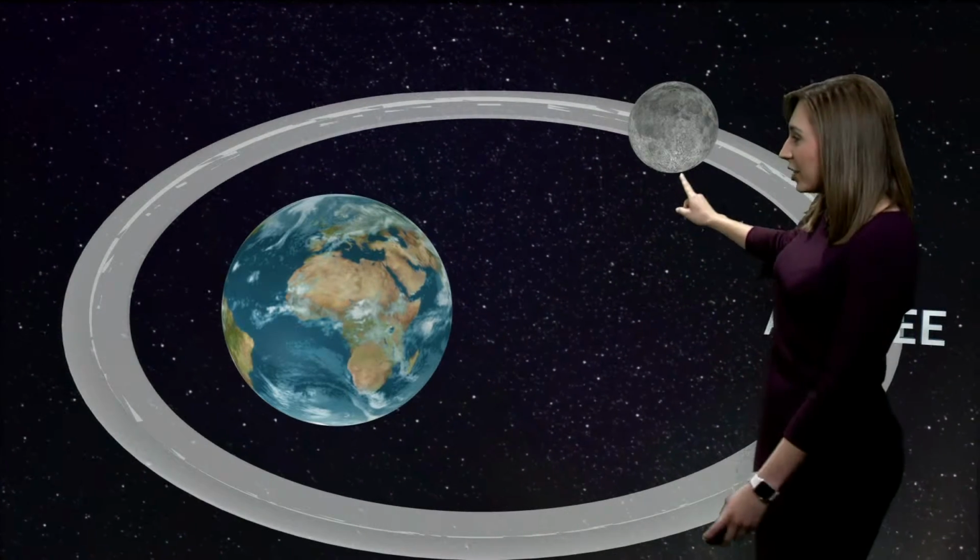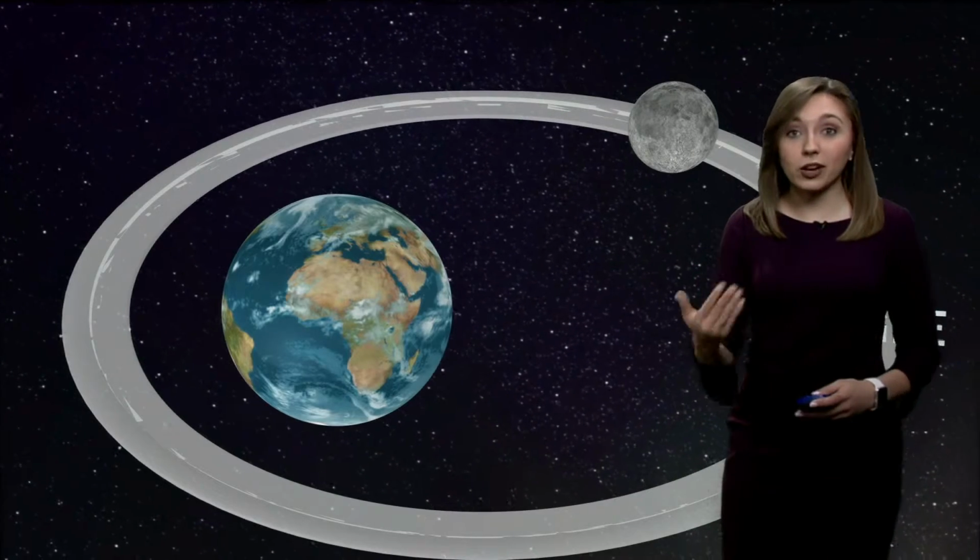This week we're going to talk about the supermoon. So there are two things that have to coincide for us to get a supermoon. It's going to be when the moon is in its full stage. We've got that already happening here. And the second is going to be where the moon is in relation to the Earth.